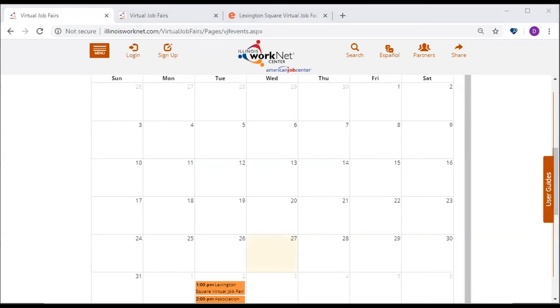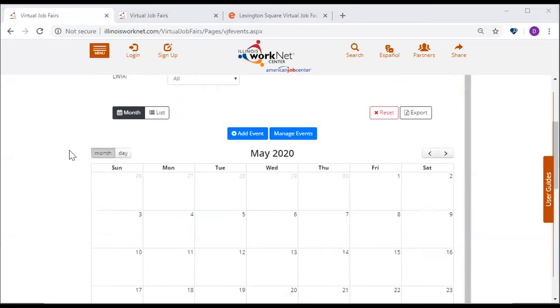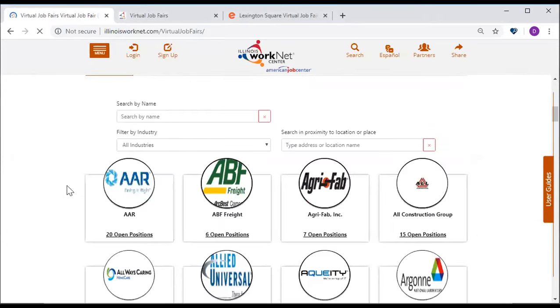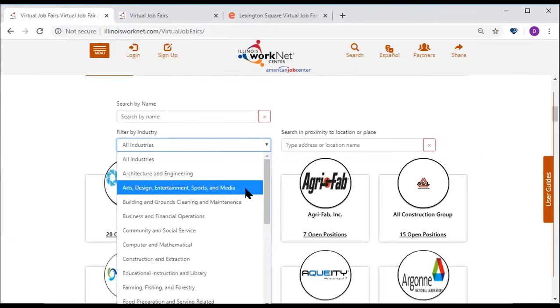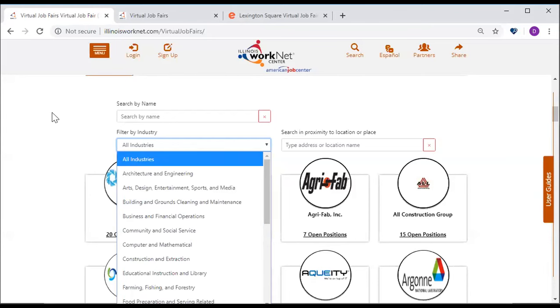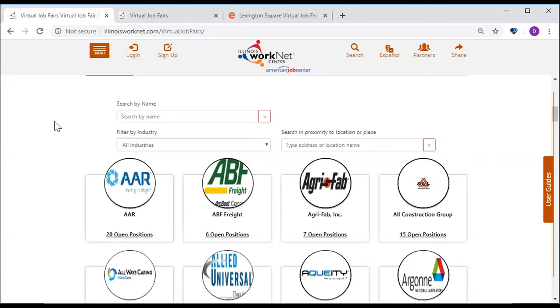Can we search by position for open jobs to determine if it's worthwhile to attend a particular job fair? No, we don't have a search by job, but to narrow it down, we do have the filter by industry, and that can narrow down the jobs that you would be interested in, and the events that you'd be interested in participating.